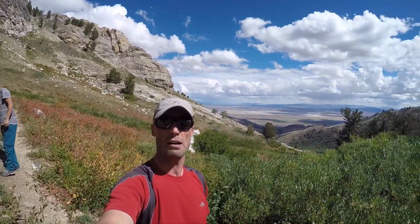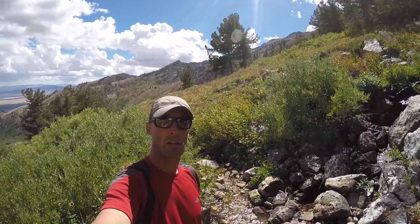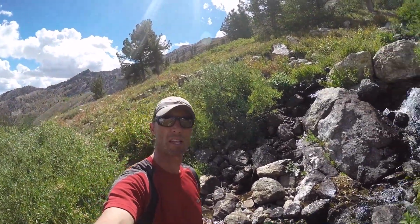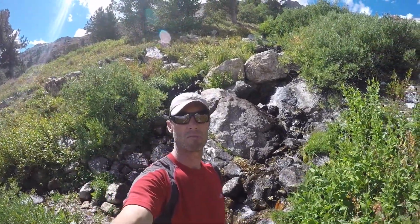So just wanted to kind of give you a view of what we have going on around here. Quite nice. And then we'll continue on, and hopefully we'll get a good camping spot. We talked to some people. It says like there's a good spot up here in a bit. Might be a little exposed, but that's all right. Should be some great views. We'll catch up with you later.